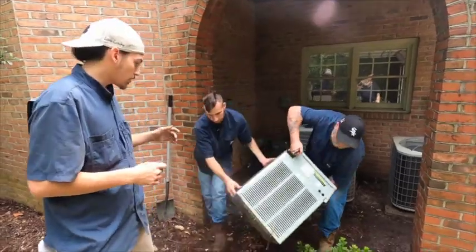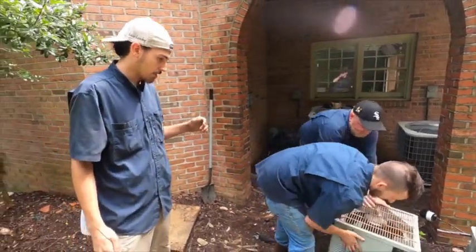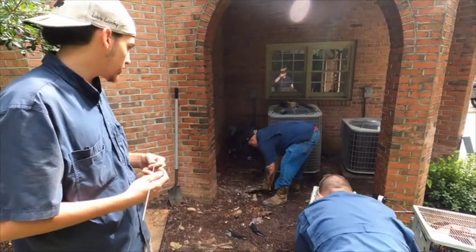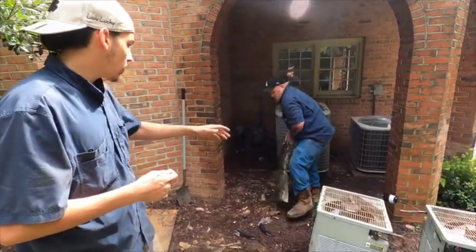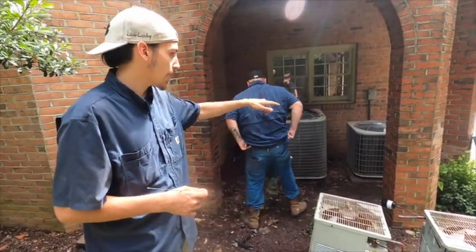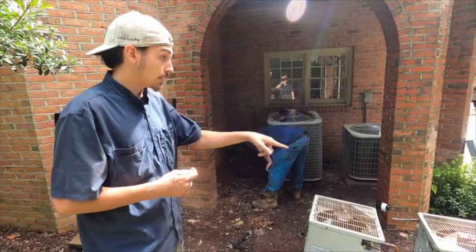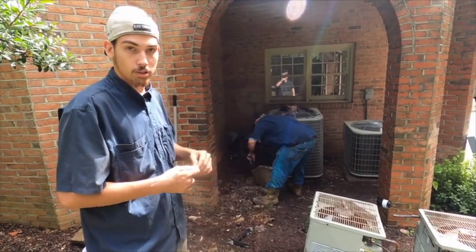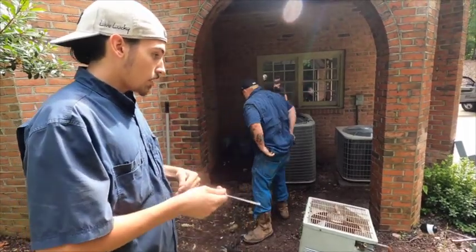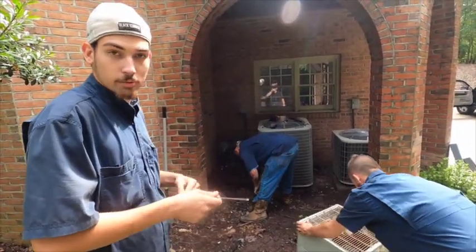Here you can see that Billy and Tony are demoing two 2.5-ton and 2-ton condensing units. Get rid of all the pads and like that. What we're gonna do is lay pea gravel all over this entire spot and level these two back ends as well. We gotta do two installs along with two major repairs on all four of these units. So it's gonna be a long, long day, but we're gonna get it done and it's gonna be really good.